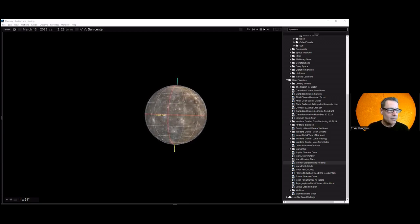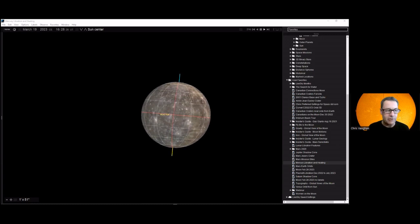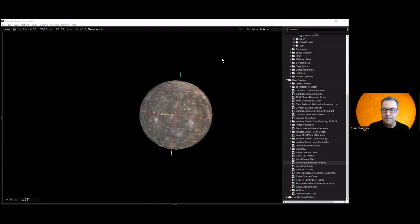It has a 3 to 2 spin-orbit resonance with the sun, mainly due to that highly elliptical orbit. And that gives it 1 solar day every 2 Mercurian years. So it too has been very, very slowed in its rotation. And what's neat, if I'm going to actually speed this up, I don't know if you noticed this, but I'll do this one more time.